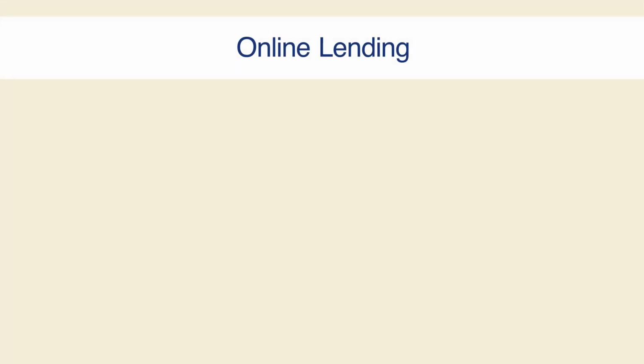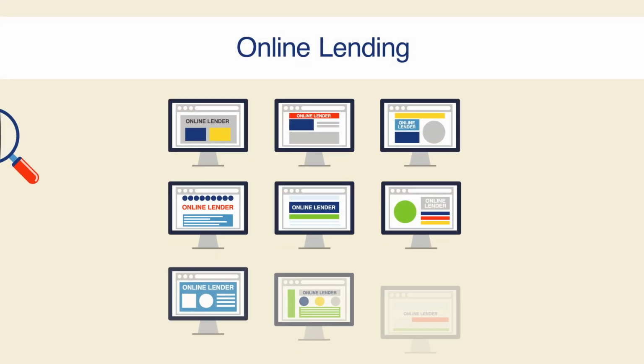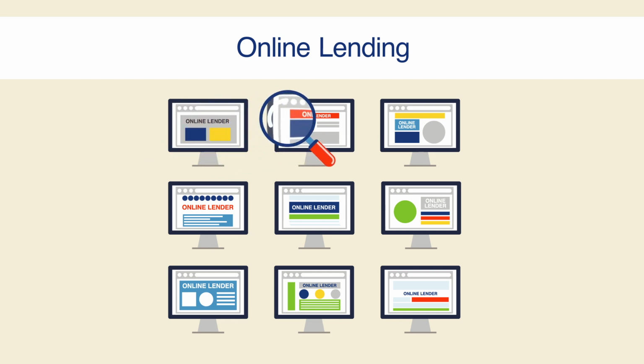With the advent of technology, online lenders are becoming more and more popular. So, do your research up front to make sure you are borrowing from a reputable company.